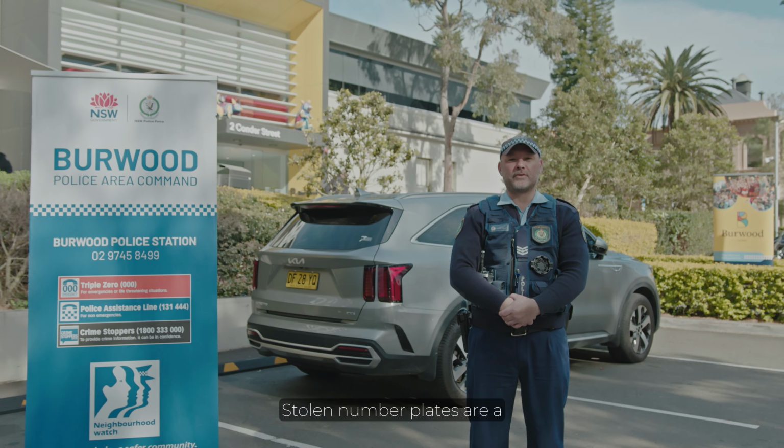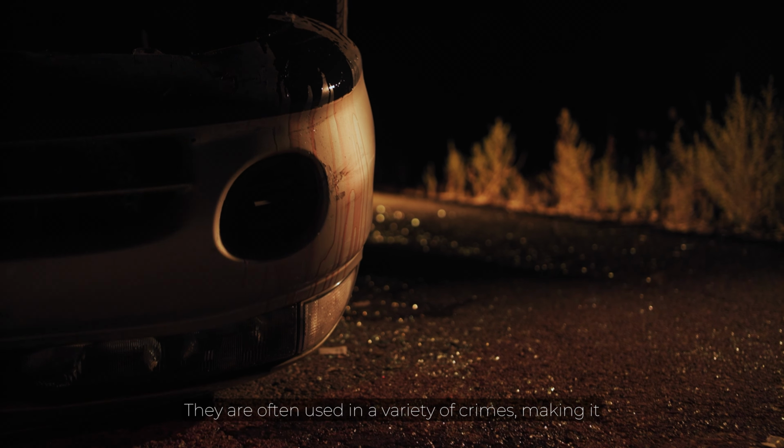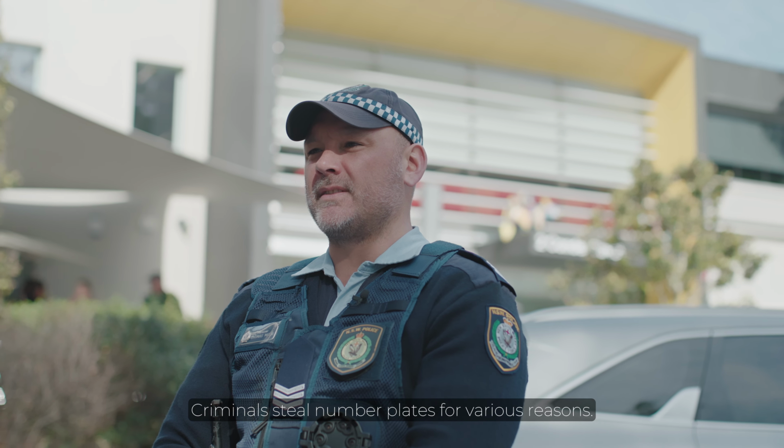Stolen number plates are a growing concern in our community. They are often used in a variety of crimes, making it crucial for us to address this issue head on. Criminals steal number plates for various reasons.